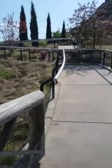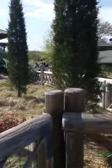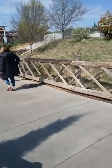But I've always liked the landscaping of this elephant pavilion. And we're going to go look at the elephants here a little bit. So that's what I was saying earlier. A lot of times you've got to pick and choose. Either you see the sea lions or you see the elephants. It's extremely difficult to do both.